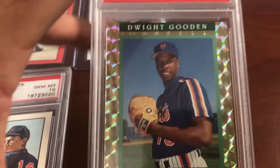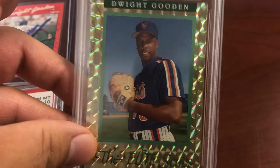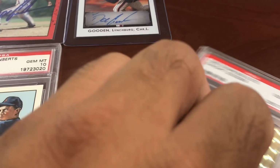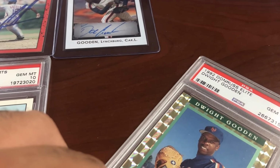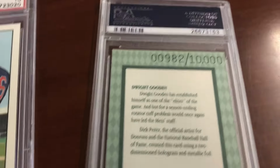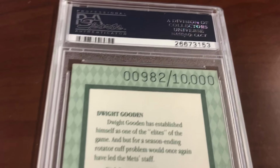Look at the shine. And what really, really sold me on this card when I bought this way back in the day was that the seller showed the back of the card. And that's what sold me on it. Check this out, guys. So numbered out of 10,000.